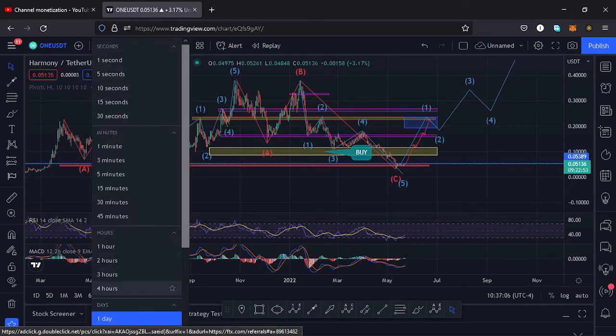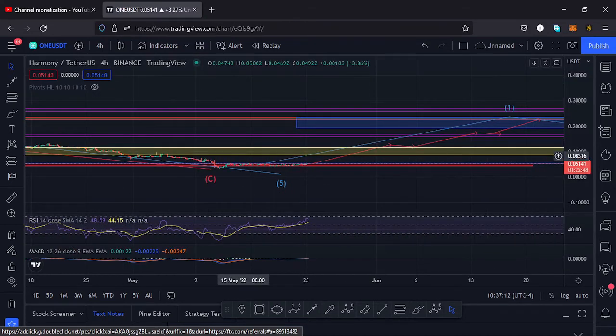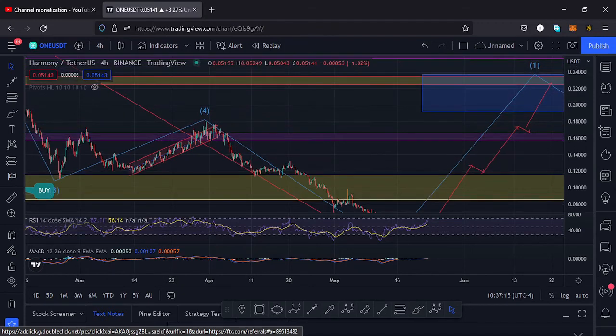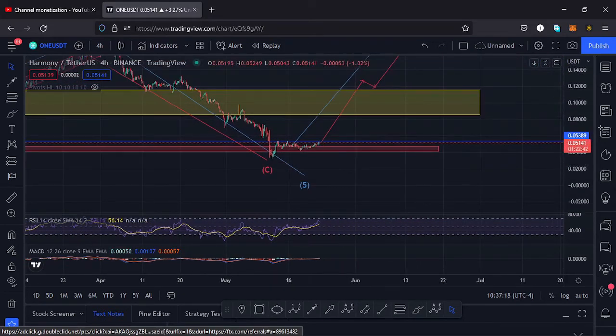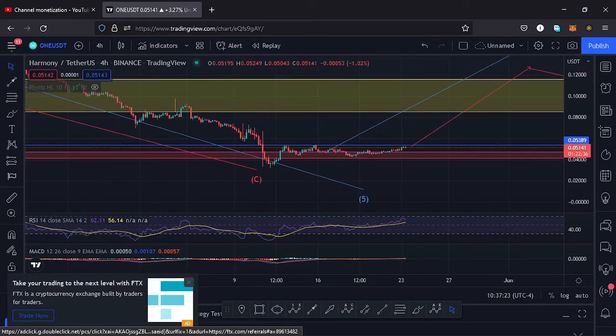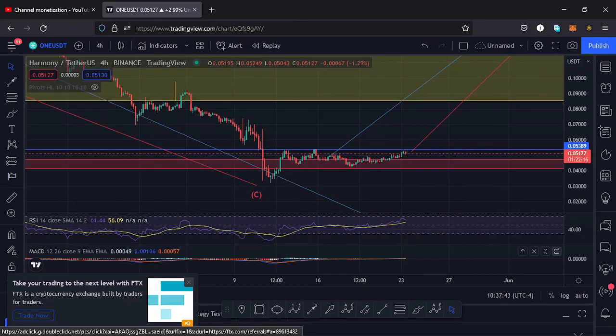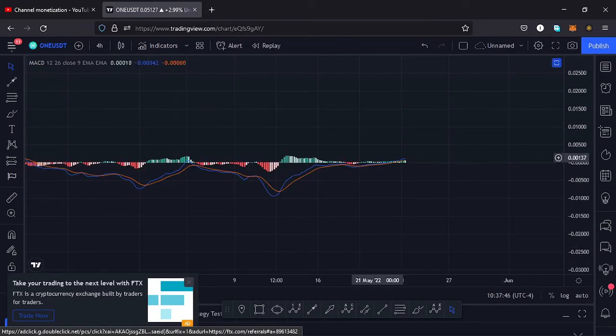Going to the 4-hour chart, if we start by having a look at the indicators, on the RSI we were almost in the overbought region, trading at around the 65 mark, and we are having a little bit of a retracement to the lower side. So on the 4-hour chart we have room for us to continue pushing the market lower. There's downward potential on that.